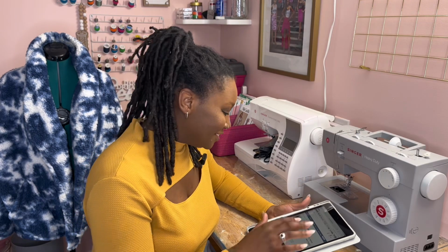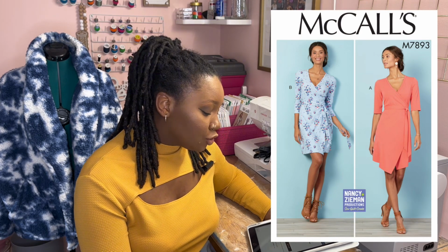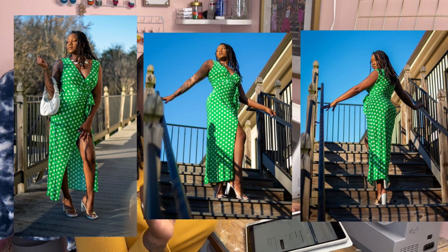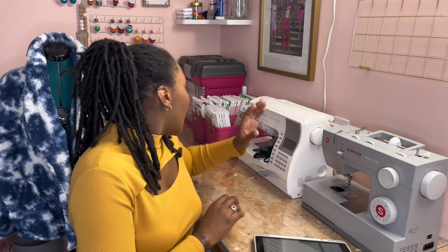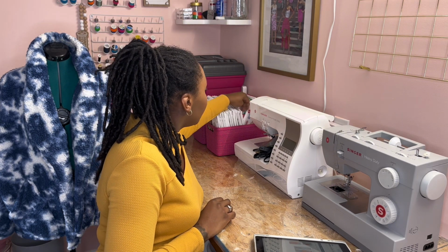It's $4. Now the next pattern is McCall 7893. This is a fitted knit wrap dress with sleeve and length variations. I am interested in this. Now last year I made a wrap dress. It was my first time making a wrap dress. And that was my second time using a commercial pattern successfully. And I used, I think it was a McCall's pattern as well.